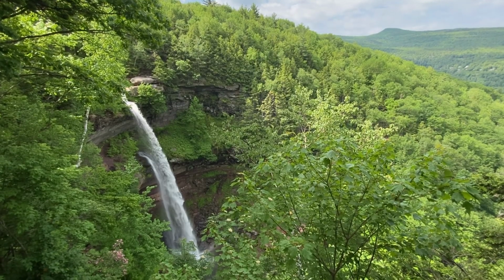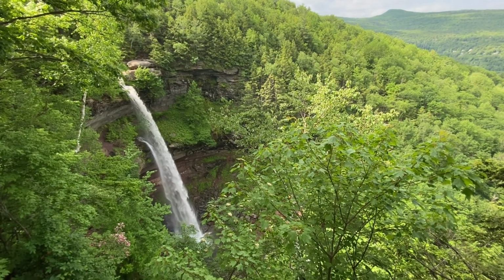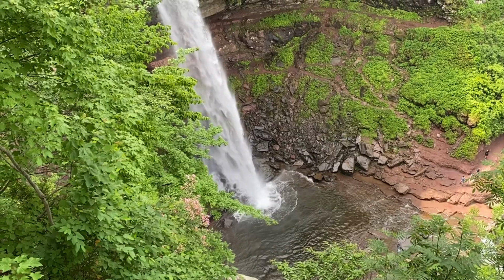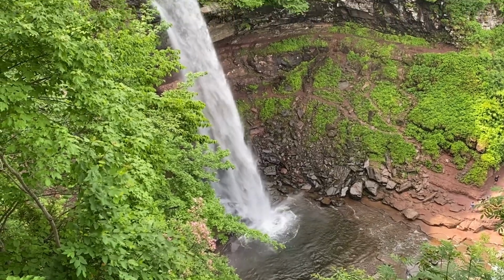There are 2 viewing points. So when you get to the trailhead, you can actually view the falls from the top, which you can only see the upper portion of the falls going through the trees. You can't see a lot, but the falls going through the trees, it looks pretty awesome.